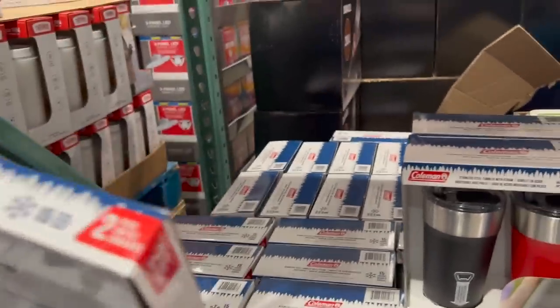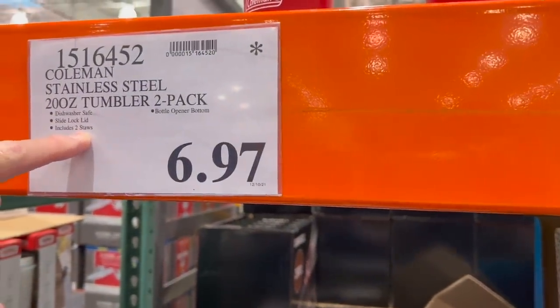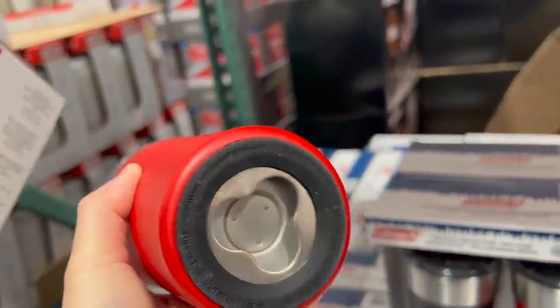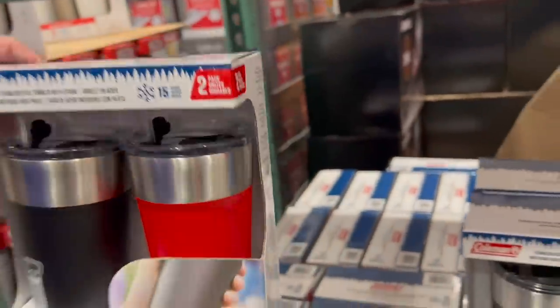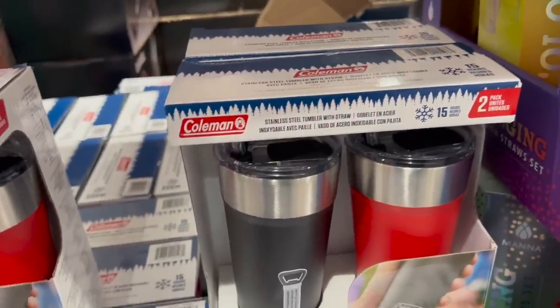Now, what's it say? Dishwasher safe. Includes two, what is that? I can't read that. Two straws. Yeah, and a bottle opener at the bottom. Really? Has that got a bottle opener on it? Right there. My gosh, sure does. Interesting. So that'll be good if you need a thermal tumbler. So the Coleman stainless steel tumbler pack. And they said this actually lasts for 15 hours.